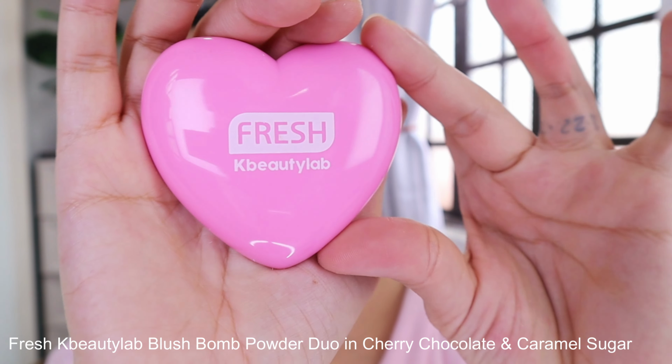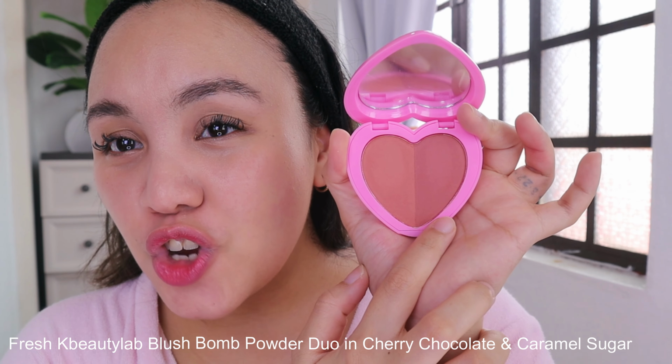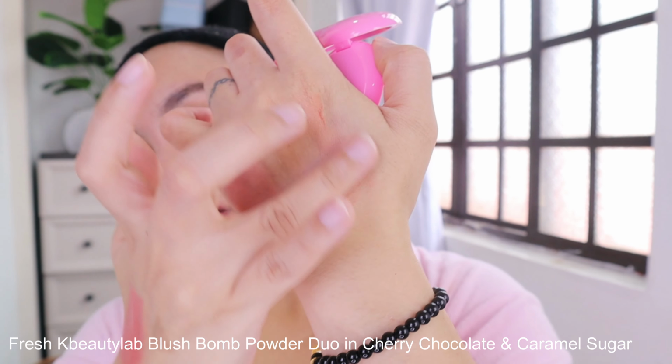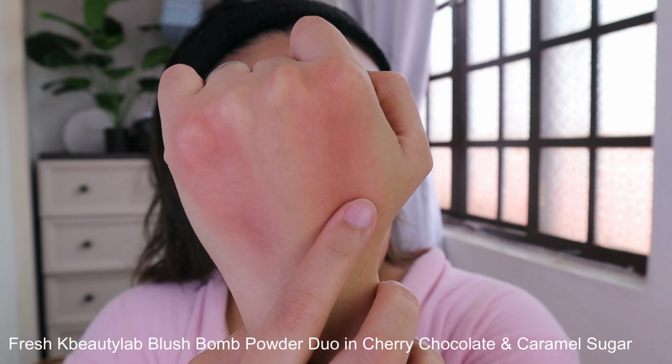And this is what it looks like. Heart shape yung packaging. This is probably cherry chocolate and adding caramel sugar. This is what cherry chocolate looks like. And caramel sugar over here. So this is cherry chocolate and this is caramel sugar.